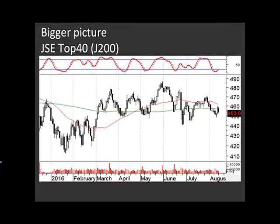So the reason for bringing that up and teeing it up for the top 40 is to say to ourselves, okay, our market has actually decoupled very significantly from the other markets. We're not overbought at all. No, we're actually quite the opposite. If you look at our stochastic oscillator on the top 40 here, you can see it's at oversold levels, and the stochastic is just beginning to turn up.